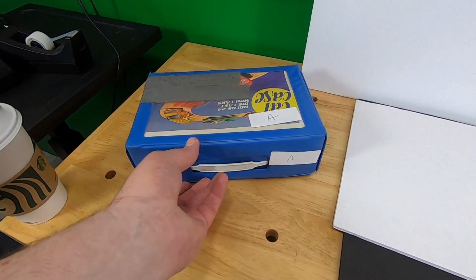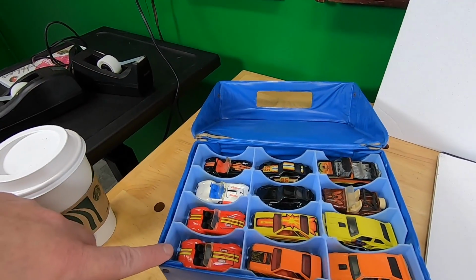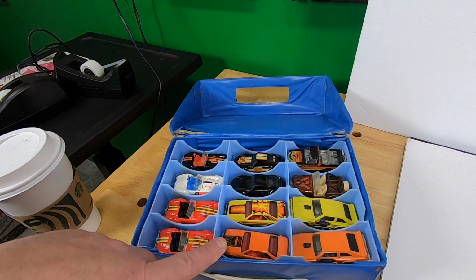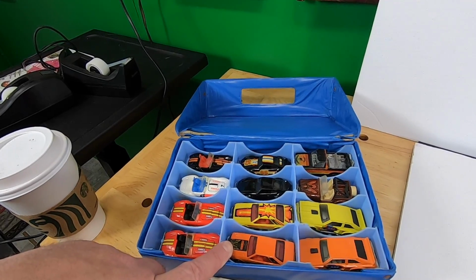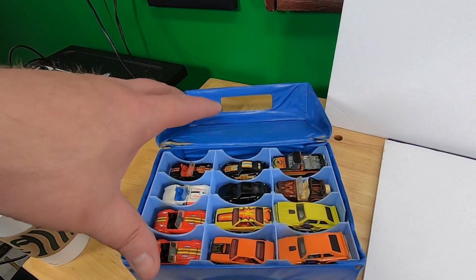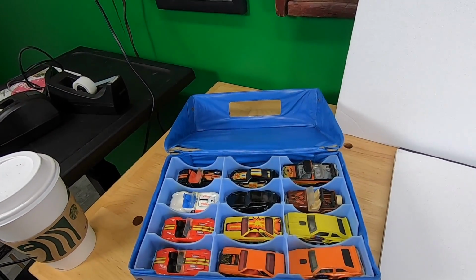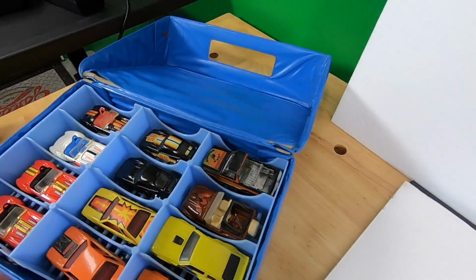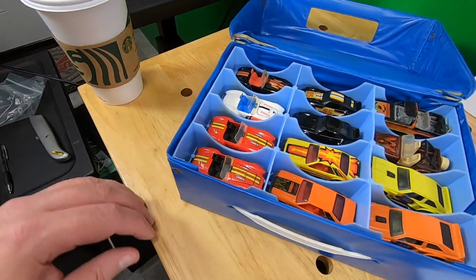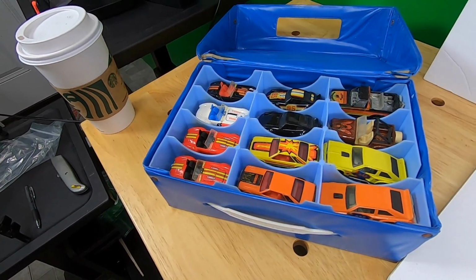And I'm just having like a numbering convention that goes 1 through 4, 5 through 8, and then 9 through 12. And then the second row will be 13 through 24 in the same kind of fashion. And a lot of the cars look the exact same, or are the same cars, actually. This car and this car are the same, for instance.